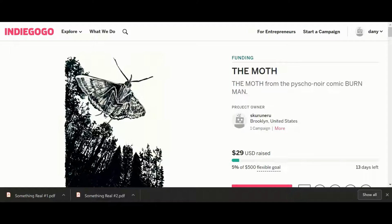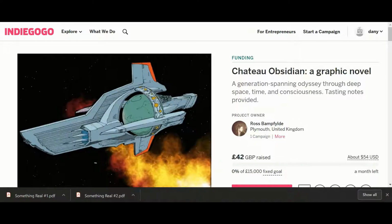Okay, on to our last one for today. This one, again, science fiction, space, time travel. This one has an interesting little twist to it. This is called Chateau Obsidian. Hope I'm pronouncing that right.